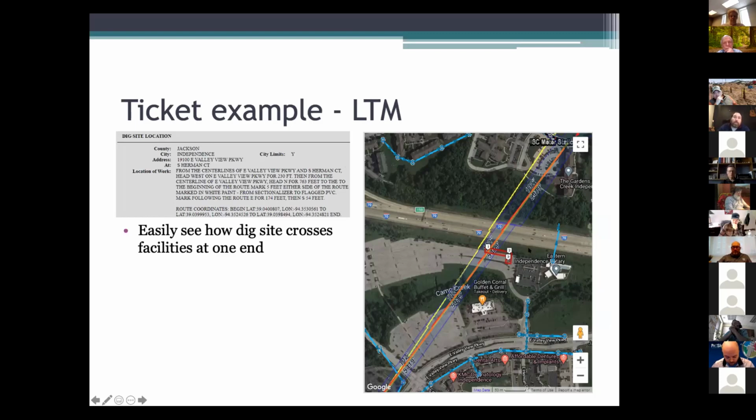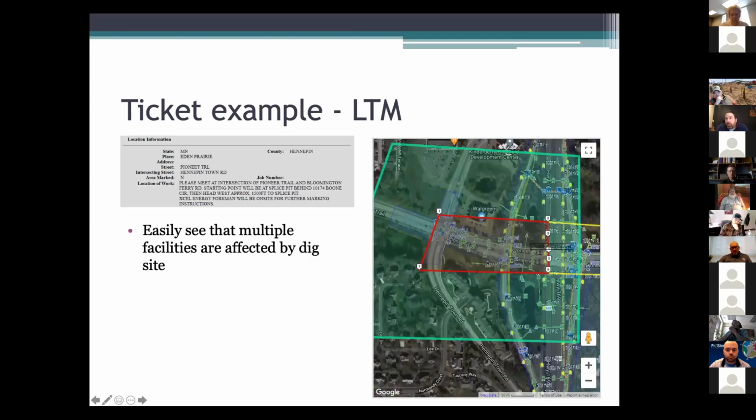And you've got data, it looks like, that could be telling you the depth of the facility. And if you're able to cross-reference that against the work that's described in the ticket, you can make determinations about what additional information you might need from an excavator to help you clear this, or how you need to respond to that ticket in the field, and also what resources you need to send out. So in this case, the work is taking place in a parking lot and the facility crosses the work site in the parking lot.